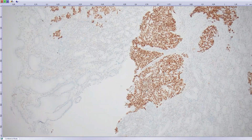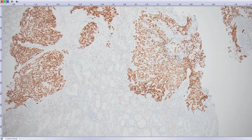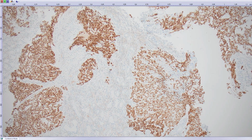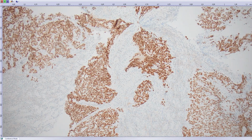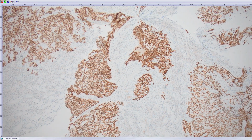Okay, so the message from the case is, if you see undifferentiated or very poorly differentiated neoplasm, you should be highly suspicious and do some staining, not to call it adenocarcinoma, because obviously the management is completely different.